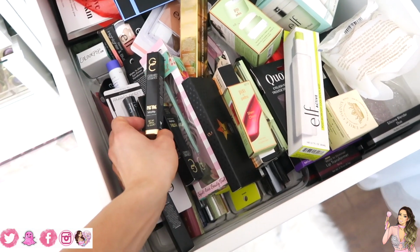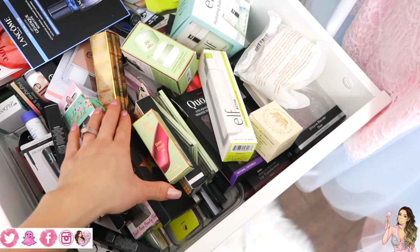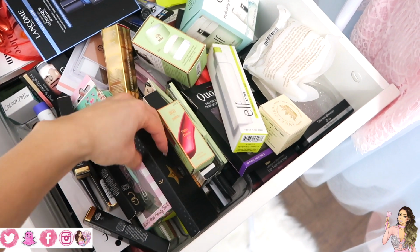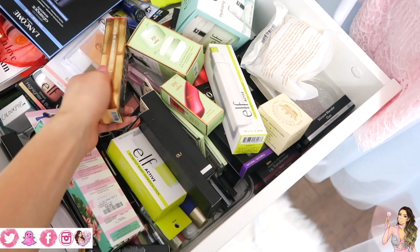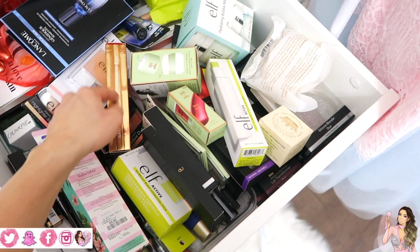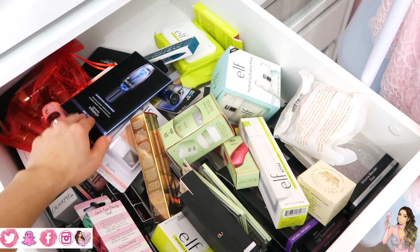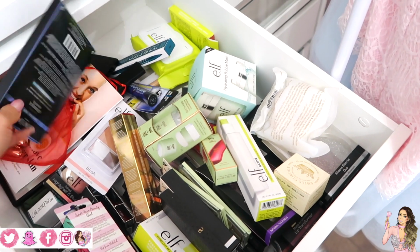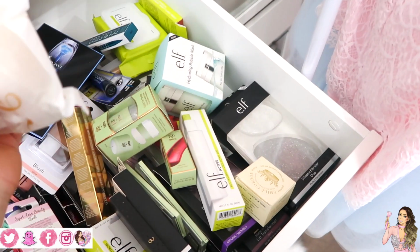For example, Gerard Cosmetics, e.l.f., Quo, Pixie. What else is in here? Just tons of different stuff. I usually honestly gift Hoola by Benefit, Pixie, powder, just a ton of different stuff, but I usually gift this stuff, Lancome, and yeah, just a lot of different things in here.